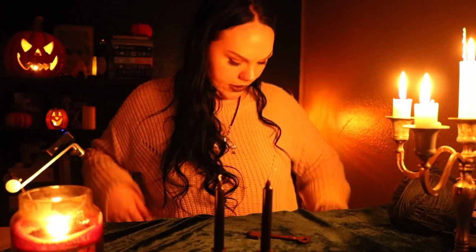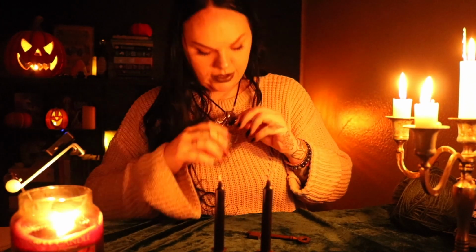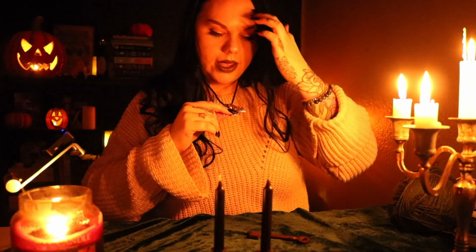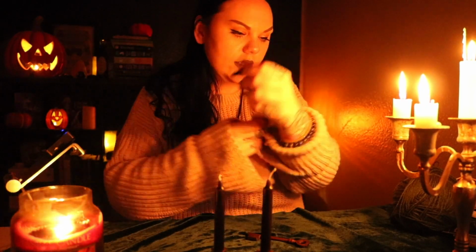We should have all the lights on. We are cozy. Plus I have my new necklace on from Dark Tales. I have a moth tattooed here. If I can find a picture of it, I will link it up here. Yeah, I love moths. The creatures, moth creatures.